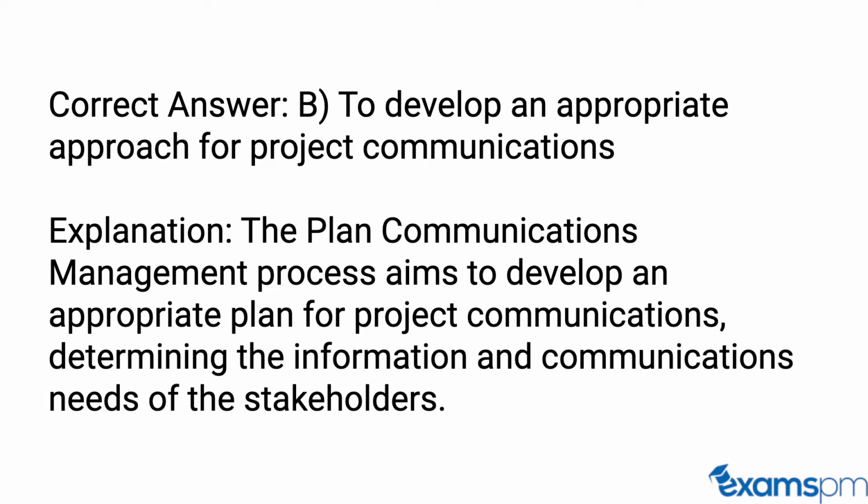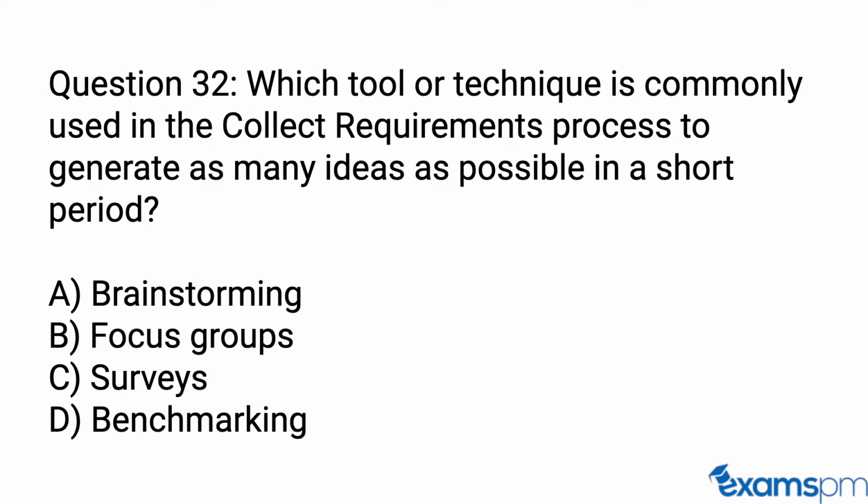Correct answer: B. To develop an appropriate approach for project communications. Explanation: The plan communications management process aims to develop an appropriate plan for project communications, determining the information and communications needs of the stakeholders.